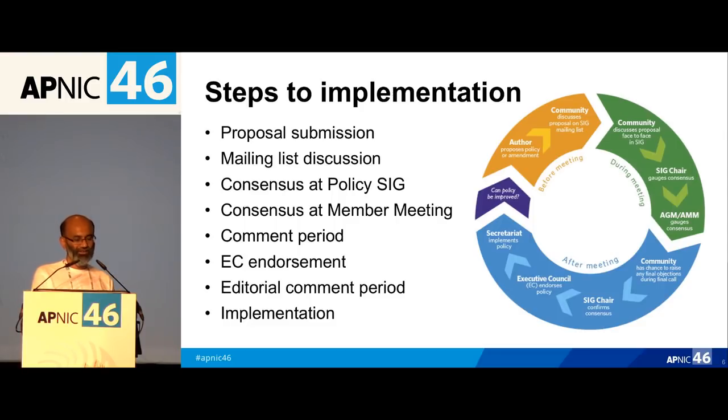And here are the steps for how we implement new policies. Any community member can submit their proposal. If they want to add something, modify something, or change anything, you can propose your policy. It then moves to the mailing list for discussion, and based on that discussion, we sit here for the policy SIG meeting. After discussion and modification, if there is consensus, it moves to the AMM for consensus again. If it reaches consensus there, then after a certain comment period it's endorsed, then goes for a usual comment period, and finally gets implemented by the Secretariat. Depending on the complexity of the policy, implementation starts immediately.